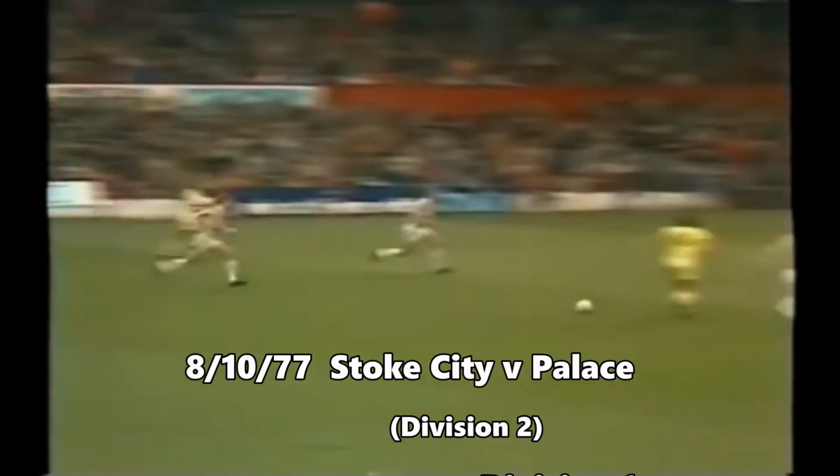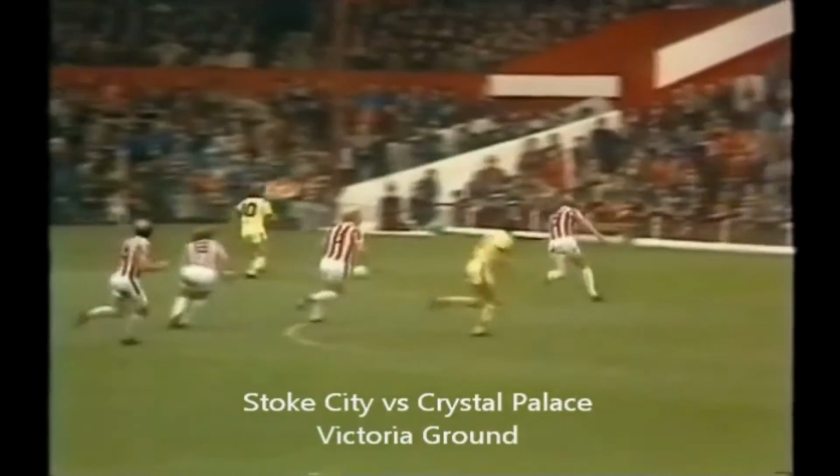Still there. Through ball for Perrin, looks handy. Now it's on for Bourne.